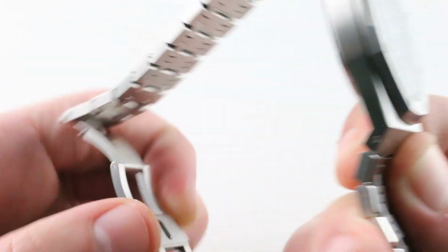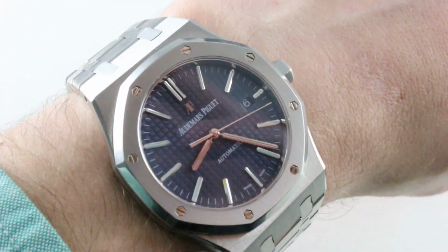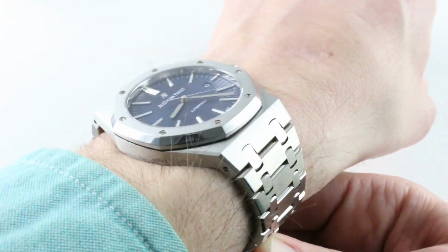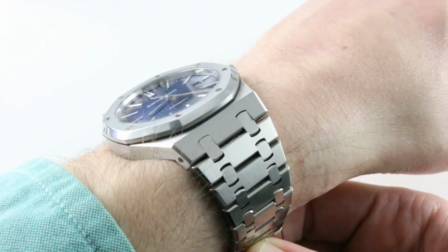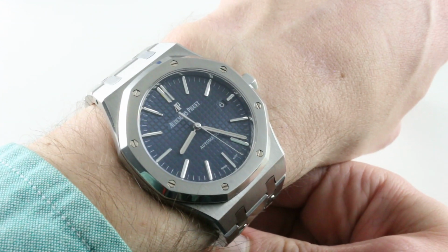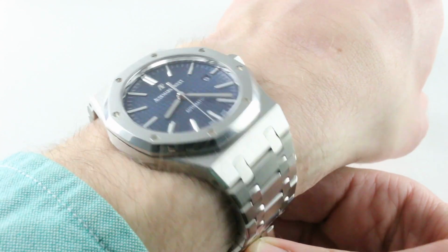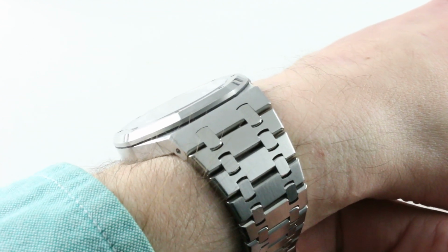Now, this watch bowed in 2012. It replaced the 39mm 15-300 as the general production, relatively speaking, volume automatic Royal Oak. So it innovated by adding a 41mm case that truly changed the watch from a sporty dress watch to a bit of a baby Offshore, as it now has almost the same footprint as a 42mm Offshore. It's still 9.8 millimeters thick, so it's not a thick watch.